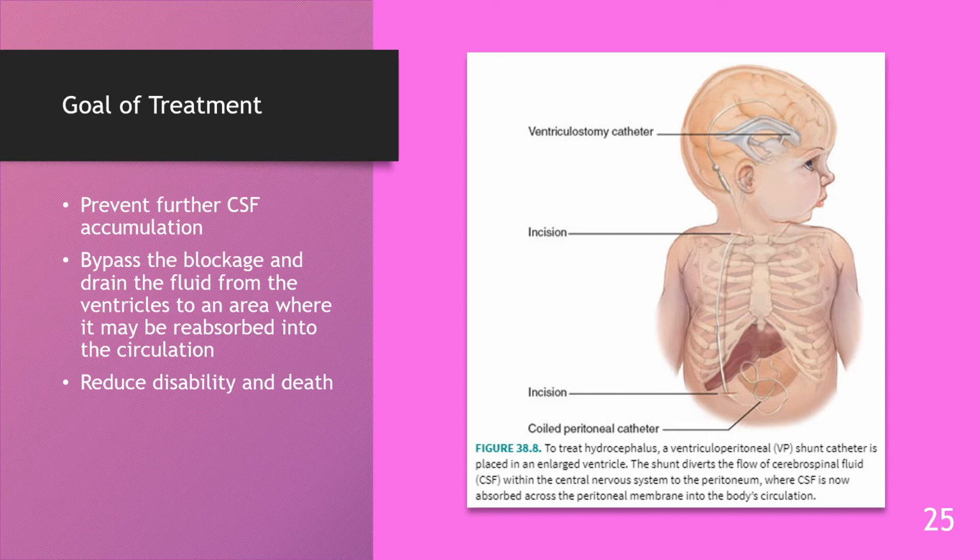So how do we monitor for improvement of hydrocephalus? We can definitely check our head circumferences. Fontanelle tension should decrease, and ultrasound is going to show a decrease in that ventricle size.